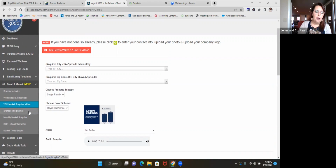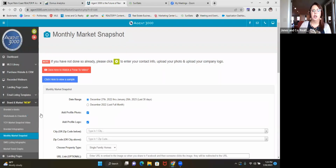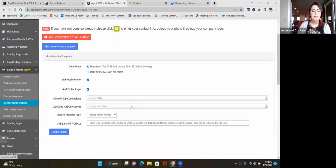The other thing that they have also created is the monthly market snapshot. That's the millennial brain. What this is, is a lot like what we just saw on the Florida Realtors site. However, we've got some different things that we can choose. We can select a specific area within our MLS. We can select a specific zip code. We can choose the past 30 days or the last full month. The full month data that was collected was December of 2022, just like we saw in Florida Realtors. But then we also can just pull what data exists right now. That's anything that Agent3000 can get their hands on, and that would be the last 30 days.